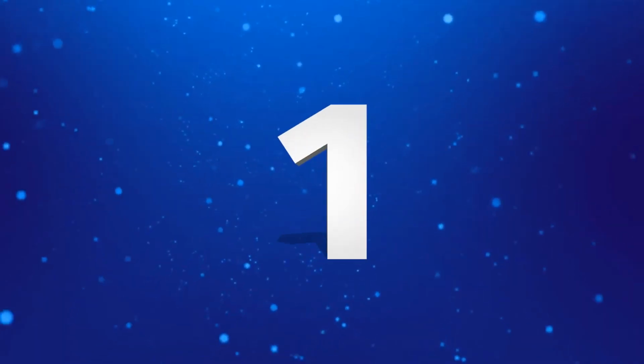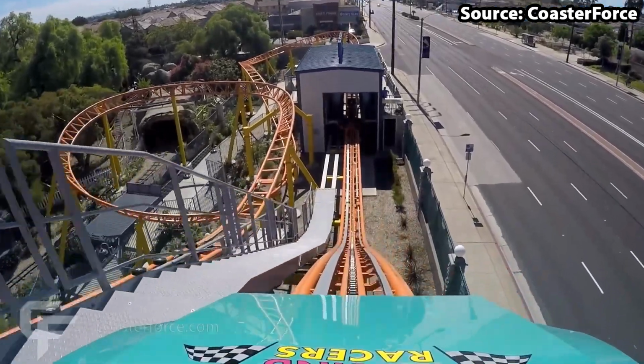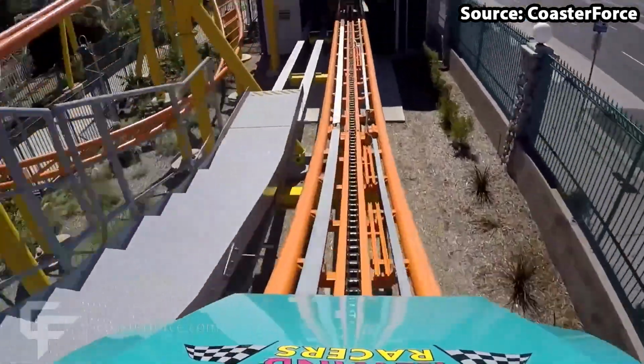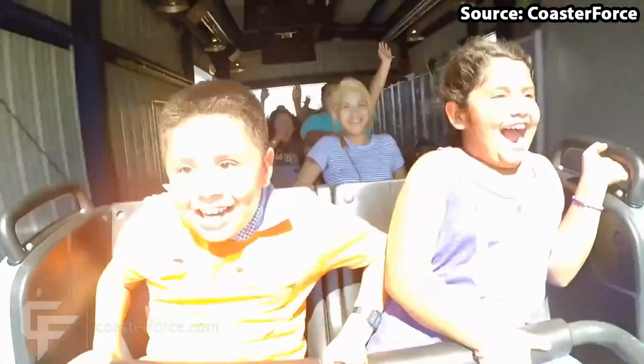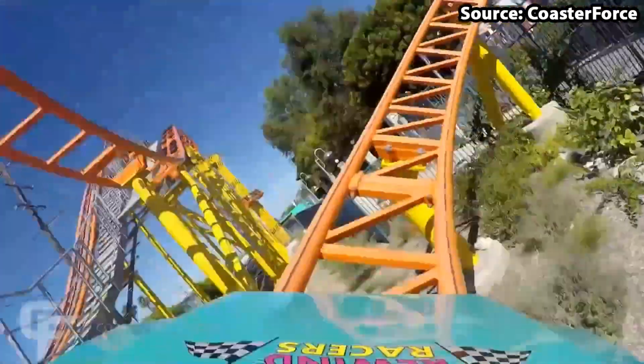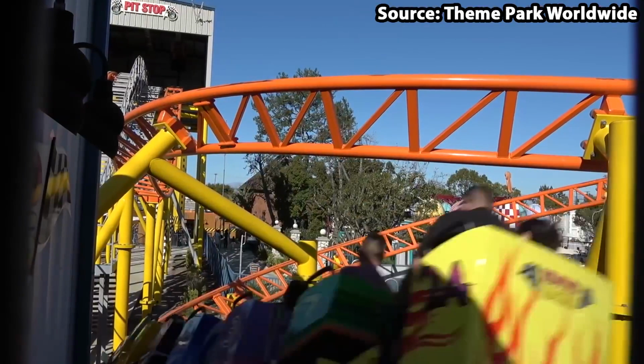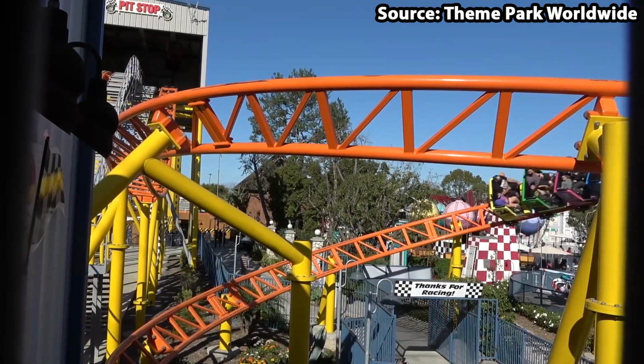We have made it to the number 1 position, and for the best ride at the park, we have got no other than Rewind Racers. However, just to warn you in advance, after riding this legendary attraction, you will want to rewind time and do it again and again and again.